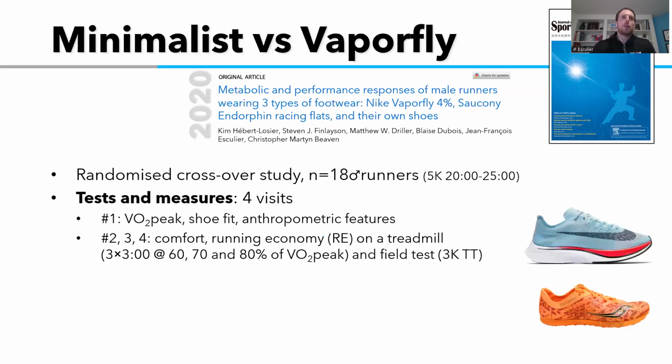And the goal of assessing that population is that's probably the mass market that is looking for those shoes that can help with performance. So we had them come into the lab for 4 different visits, and we looked at their VO2, so how much oxygen they're using when they're running, their VO2 max, and we looked at the comfort in 2 different shoes, running economy, running on the treadmill, and we had them do a time trial as well.